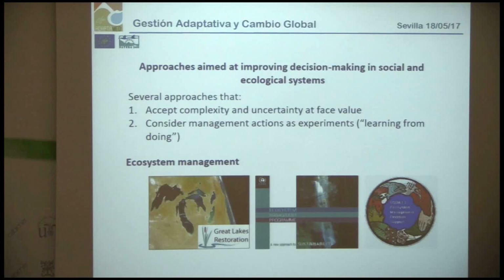And this is an approach that has been ongoing starting from the US and Canada in the last 20 years, and is based on two things. Accepting complexity and uncertainty at face value, so accepting that the systems that we manage are complicated and are uncertain. It's difficult to know how they will respond. And accepting that management actions are always experiments. So accepting that even if you take the best decision you can, you don't know what will happen until you do it. And that's why the meme focuses on learn from doing.